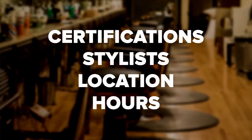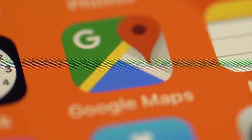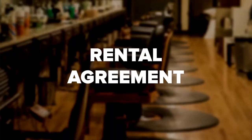Advertising. When you're advertising your salon, look to a high-quality listing website such as SPREEBERRY. There you can list your certifications, stylists, location, hours, and everything your clients want to know. You also want to make sure that you have your business online in some form, a website listing your stylists and how to get a hold of each one. Making your business visible on Google Maps by registering with Google Business is a good idea. And keeping a good social media presence, even though it would probably be more beneficial to your stylists individually to promote their own work.